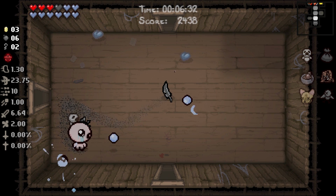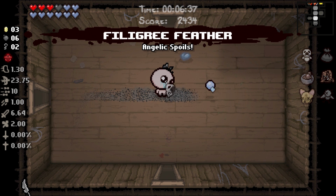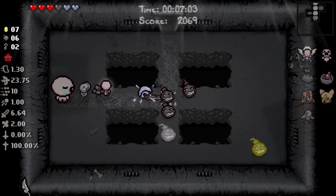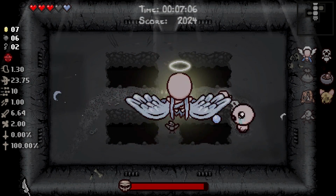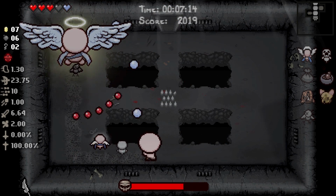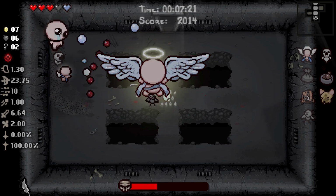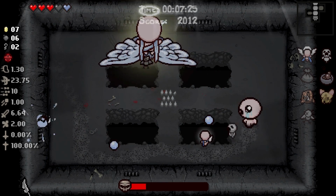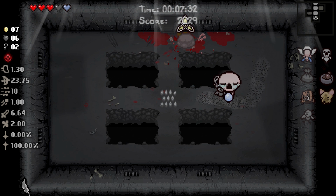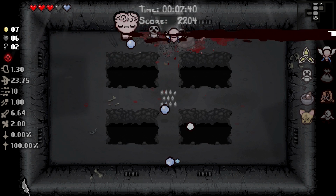Now that items are wrapped up, the sole trinket added in the second booster pack is the Filigree Feather. The pickup quote says "angelic spoils," and what this means is that when you're holding this trinket and fight an angel statue, the statue will now drop an item instead of a key piece. This is an interesting trinket that provides a unique way to obtain an angel room item, and may be especially useful if you've already completed your Mega Satan achievements and have no need or desire for key pieces.